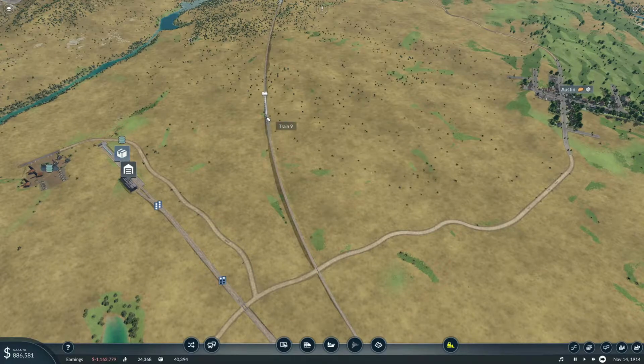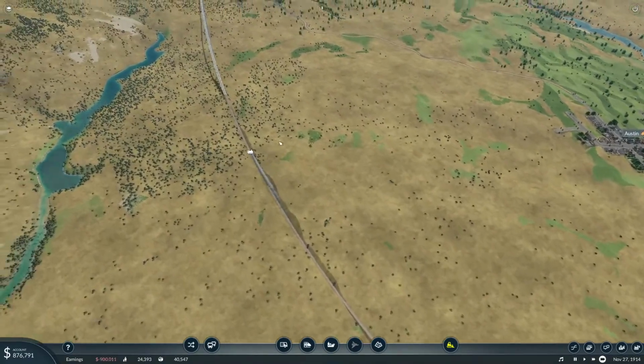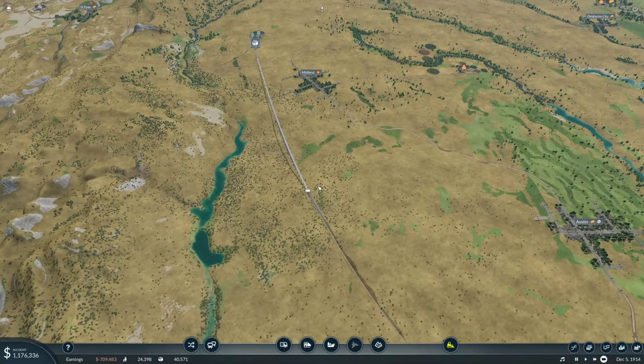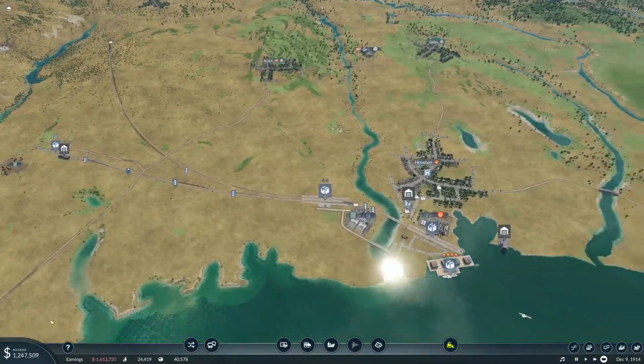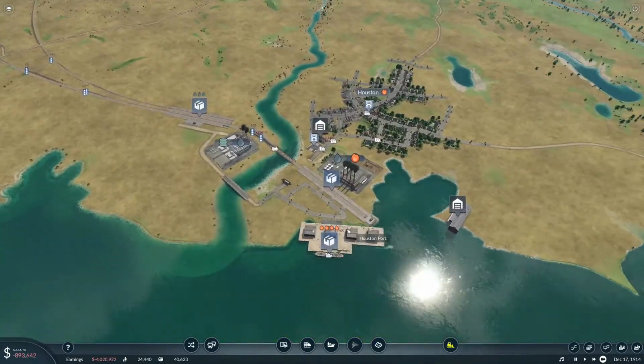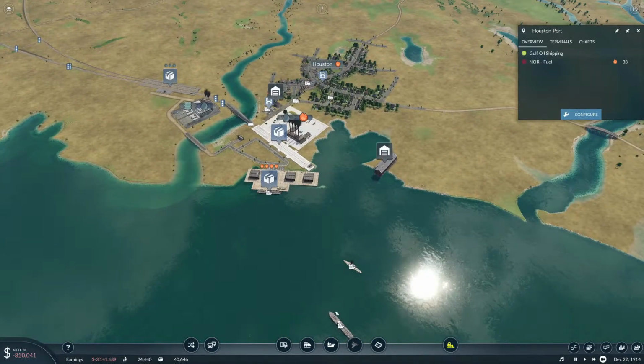I mean, ultimately, I can't remember what the next train's called. It's a massive train. It's really expensive. We're going to have one of those on here with like 25 or 30 of these behind it, and it's going to just print money, basically. Right, let's repay this. And then we'll just check on here. Yes, this is definitely working now.